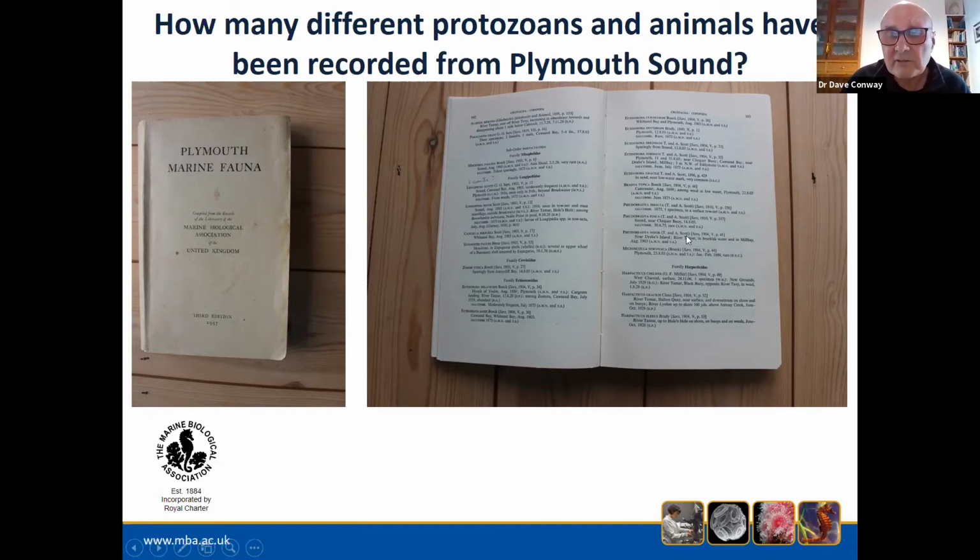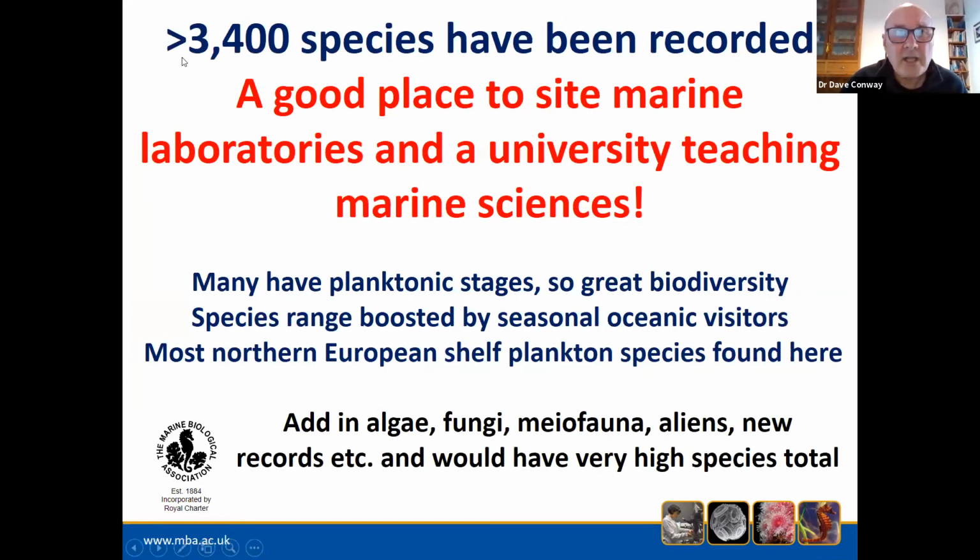So I did a rough count by estimating eight per page and multiplying it up by the number of pages in the fauna, and came up with a number of greater than 3,400 species, and that's conservative, which have been recorded. So when the MBA was sited here, this was a good place to put us. And subsequently, the Plymouth Marine Laboratory coming here, and it's been good for the university with marine science courses to be in this place as well.